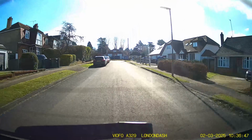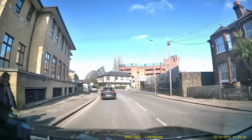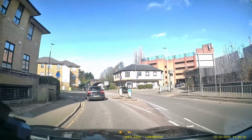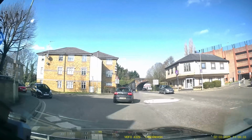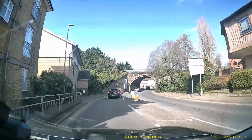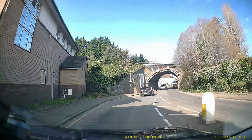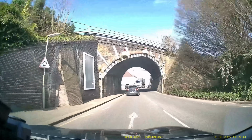And speaking of clowns, this next clip, I'm driving around in Epsom at the moment. I've got a customer in the back, so I don't go off at this guy. Otherwise I would do, I think. But you can see the low bridge there. I get to see that lorry there now. The lorry driver, for some reason, thinks I'm going to wait for him.